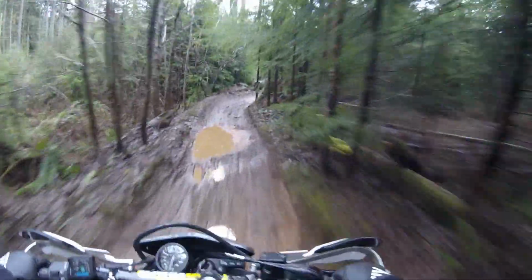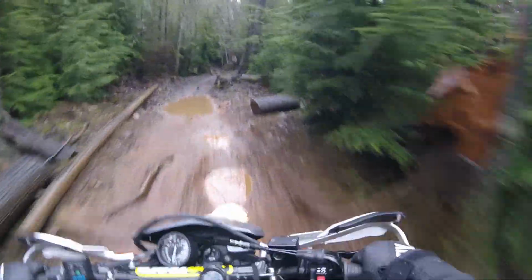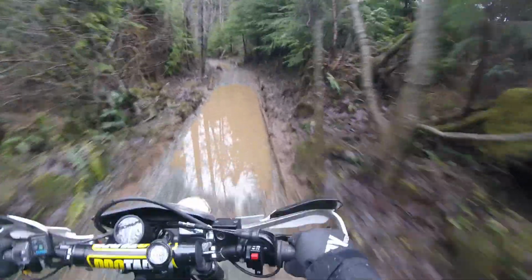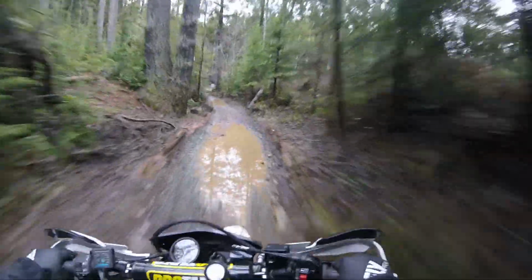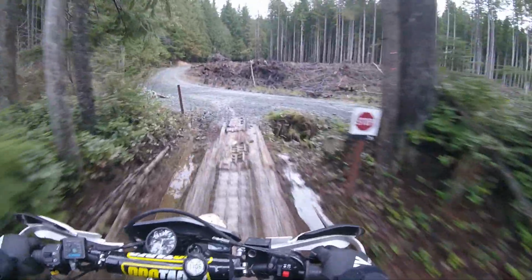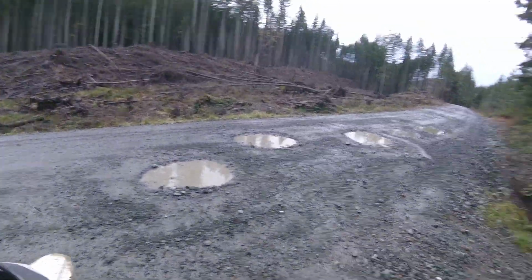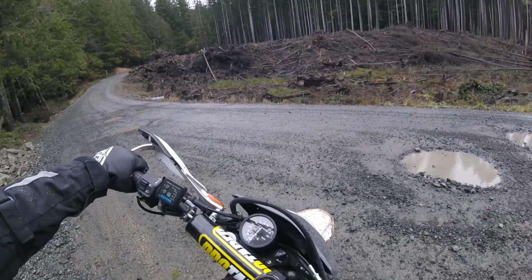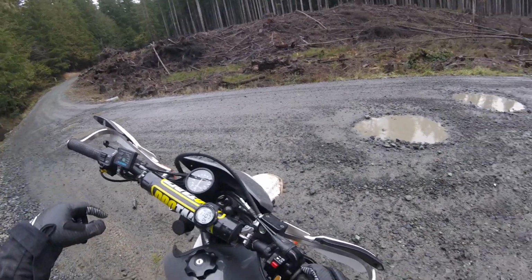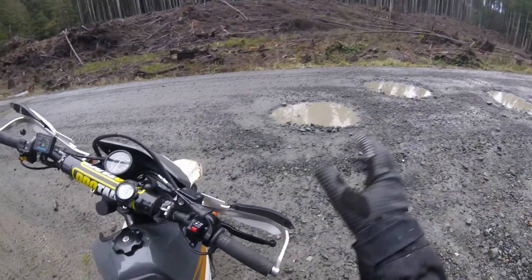Well, I got to be careful with this. It has certainly transformed the bike, and I really want to hit it hard, but because it transformed the bike so much, I gotta get used to it. So anyway, I adjusted the clutch, I lubed it, so it feels a little bit different. Much easier to ride in the trails.